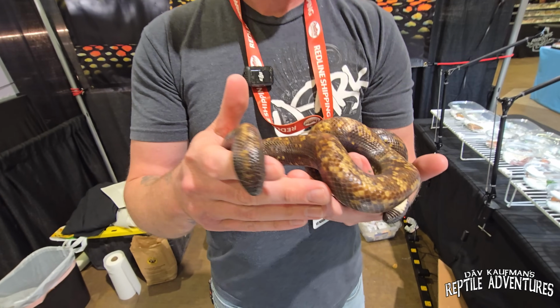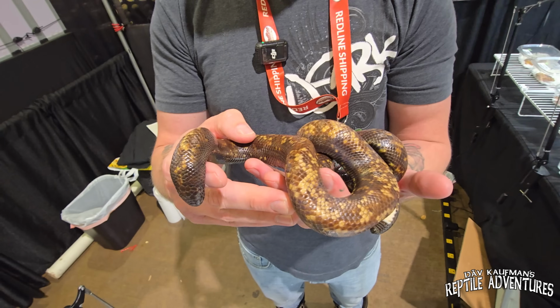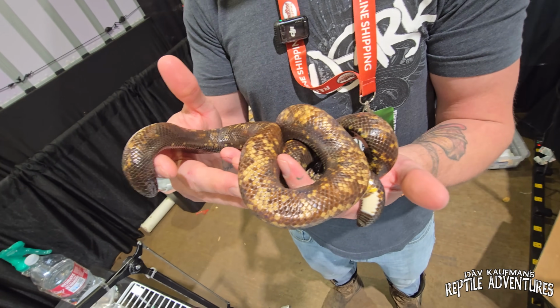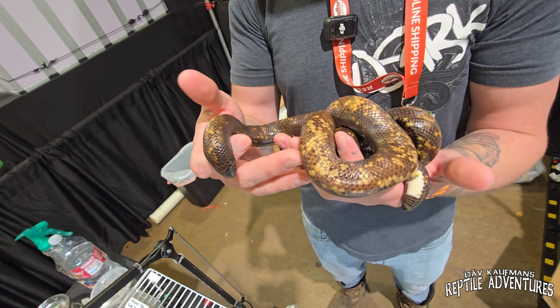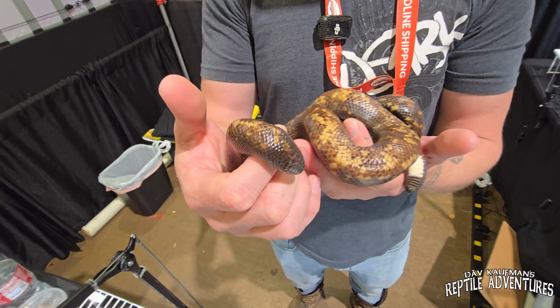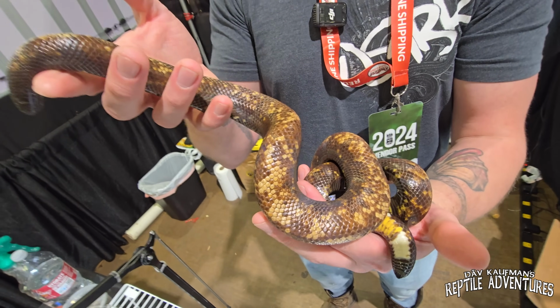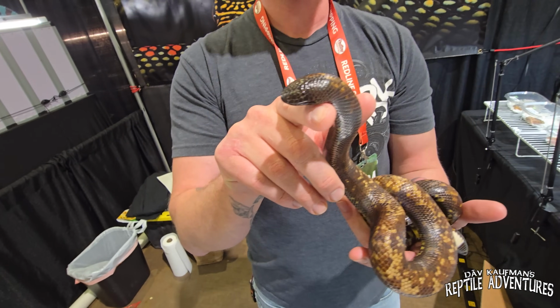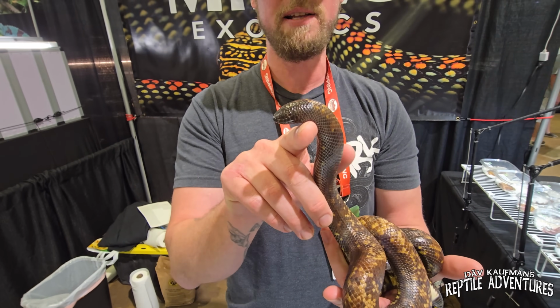Exactly. So I keep them fairly identical to the way I keep a ball python: damp cypress mulch, very similar temperature ranges, hiding spots, and they eat rats and mice. The cool thing about these guys is where a snake this size you might expect would eat maybe a weanling rat, but in the wild they're nest raiders. So they're going to find a nest of baby mice or baby rats, and they'll eat up the whole nest at a time.